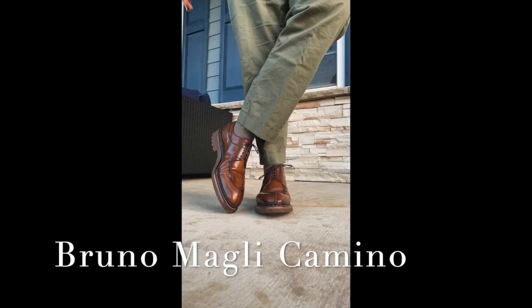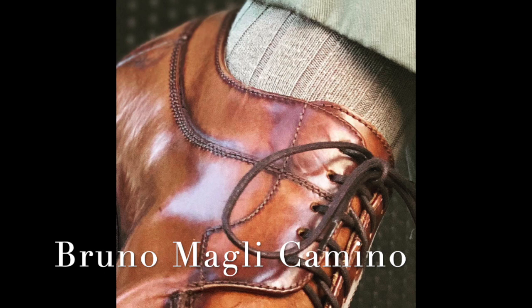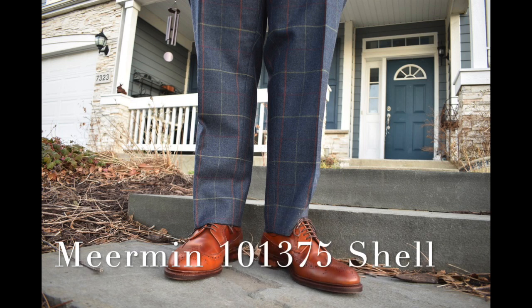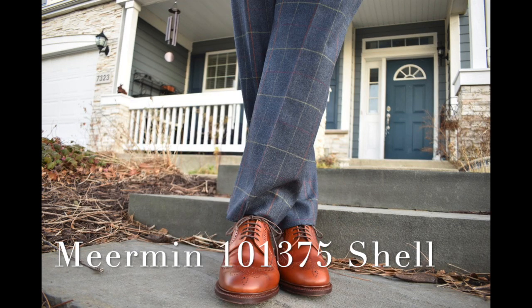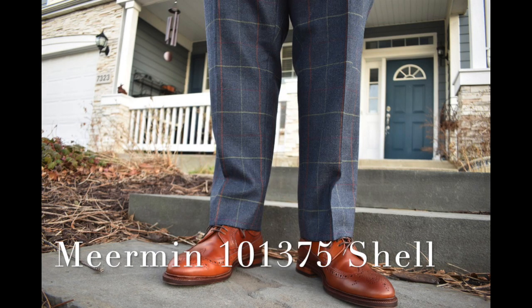Next are the Bruno Magli Caminos. These are a split toe in a corrected grain. When you see this close up here, you can see just how beautiful it is with the two top lines. Beautiful shoes. And then another new shoe that came this week is the Meermin 101375 in Cognac Shell Cordovan. And I'll talk a little bit more about this one when we get into the new shoes that arrived.